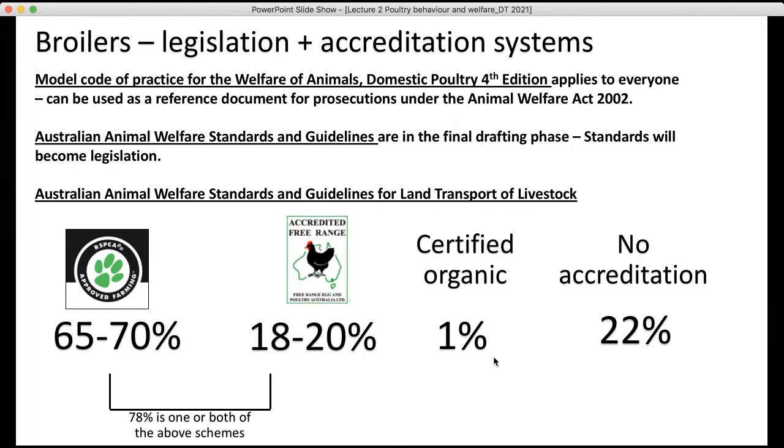Now, I mentioned the accreditation systems, so those are voluntary accreditations that producers can be part of to say that they raise their birds to a certain standard. If you want to look at those standards, then the RSPCA and FREPA are readily available online, and you can see that there's been a very large uptake by industry for that. A point to make is that, especially with RSPCA, if you want to sell your chicken with the RSPCA sticker, you obviously have to meet the standards that they require, and you have auditors come in and check up on you that you're doing that.